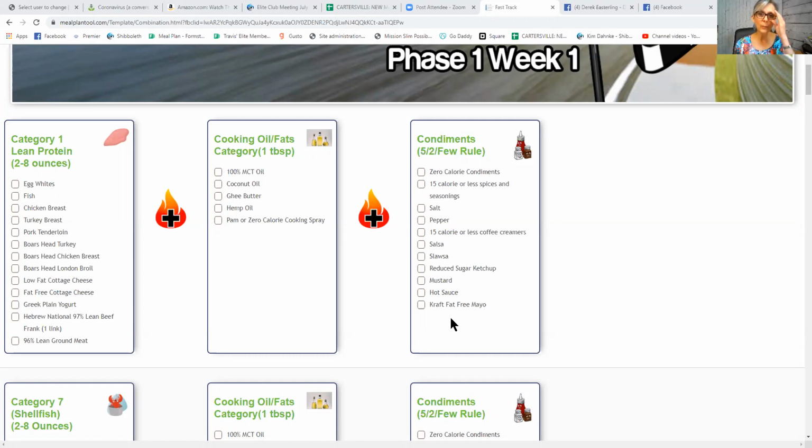One way to remember which sugar or fat you're looking for: make sure it has 5 grams of sugar or less, the word sugar has 5 letters in it. So look for sugar, make sure it's got 5 grams or less. Look for fat, make sure it has 2 grams or less per serving, and there you go. So you could take a piece of chicken breast, cook it up in your MCT oil, season it, and you've got an excellent fat-burning meal.